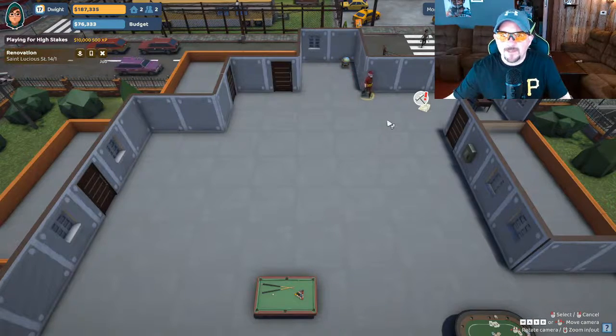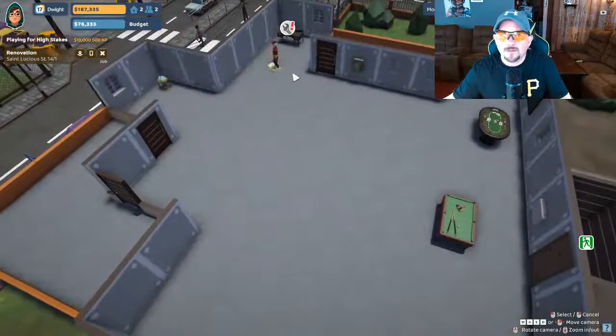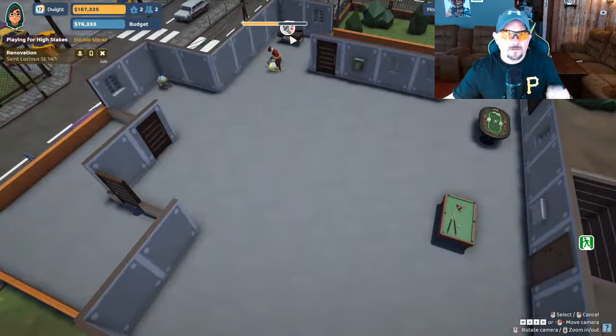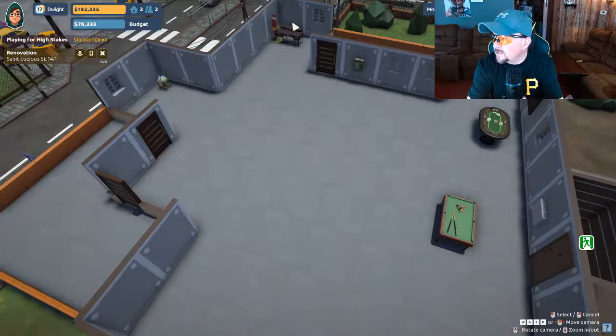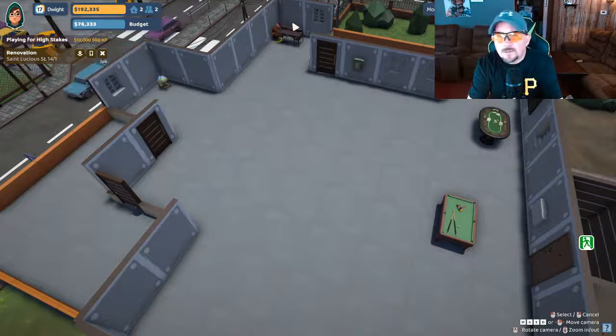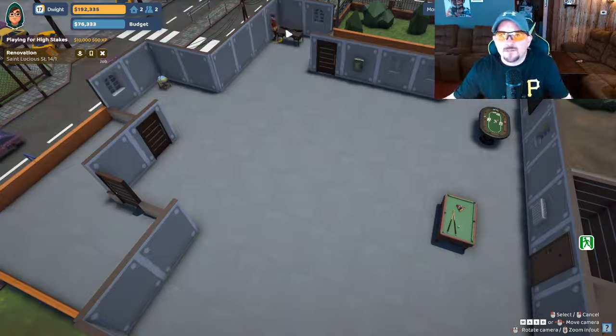All right, we need to clean this up. More money. And can we repair the desk? 64% chance. That's probably okay. Good job, Uncle Steve.